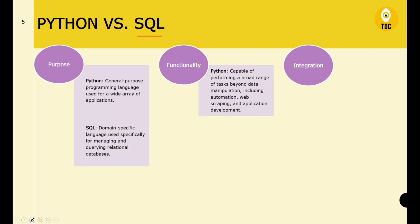And coming to the functionality, Python is capable of performing a broad range of tasks beyond data manipulation, including automation, web scraping, and web application development. And SQL is primarily focused on querying, inserting, updating, and deleting, or what we say DDL, DML, DCL kind of operations on top of relational databases, right? Only that it can do.